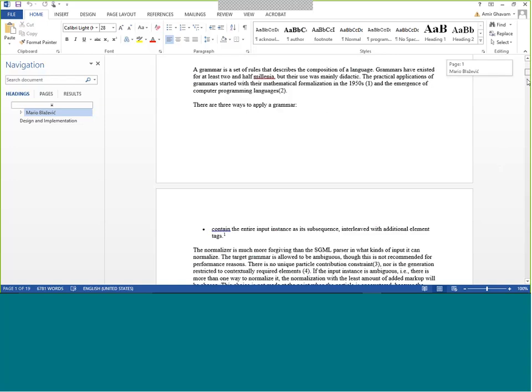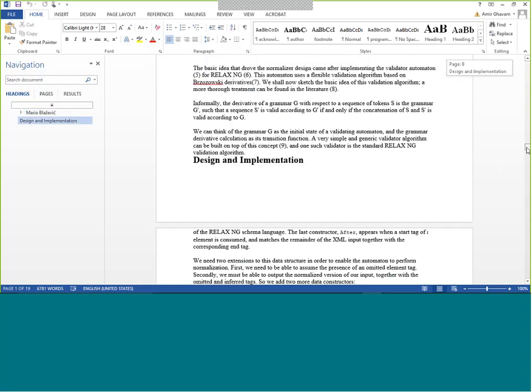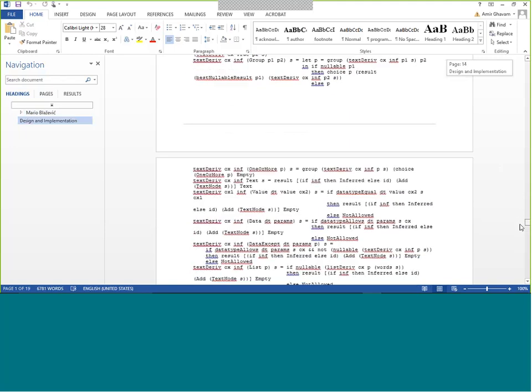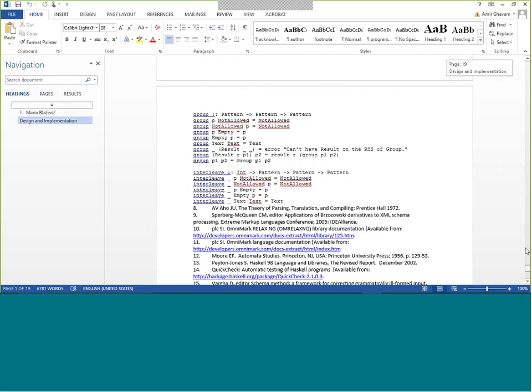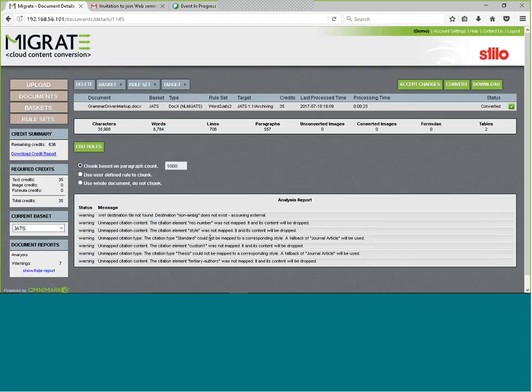So that's the document. It's got lots and lots of code in there. And of course, naturally, it does have some references at the end. There they are, down at the bottom. It's got a couple of footnotes in it as well. The usual sorts of things. So let's see. So this did convert. 23 seconds it took, so that's pretty good. I'm going to download this now.